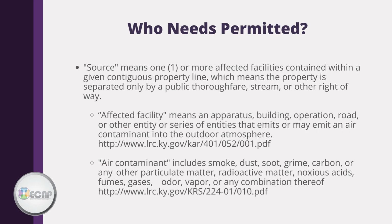It is also important to note that Kentucky defines an air contaminant to include dust and odors. Dust and odors are one of the most common sources of violations in the state. Managing your dust and odors can be key to staying in compliance and not becoming a nuisance to neighbors.